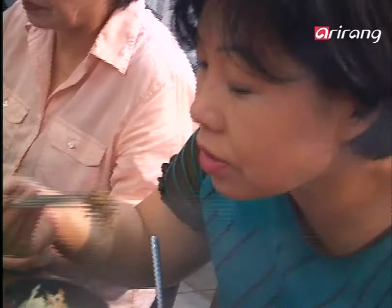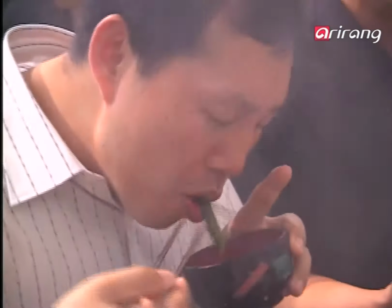Thin beef slices and vegetables are dipped in the boiling broth. Everyone seems to be enjoying it. Can you tell us why shabu-shabu is so delicious?